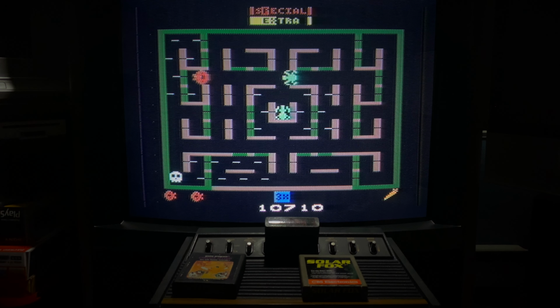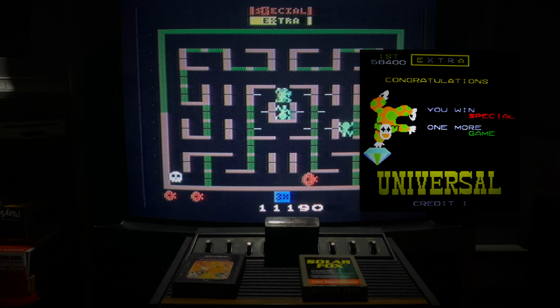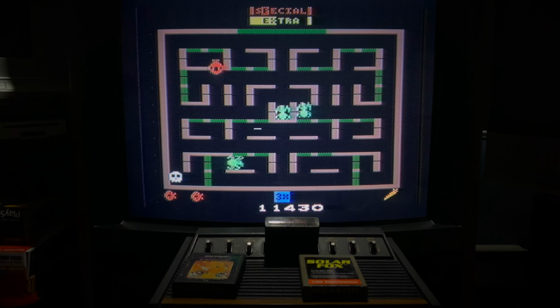And it wasn't until the internet was around years later that I discovered that the diamond in Mr. Do gives you an extra game. You can win a game. And there's very few arcade games that were like pinball where you could win an extra game. I don't know. If someone out there knows of others beyond Mr. Do and Ladybug, let me know.